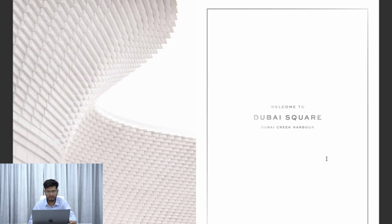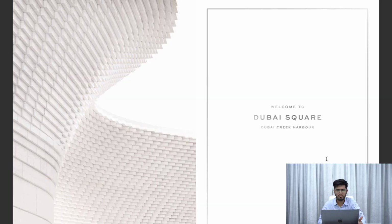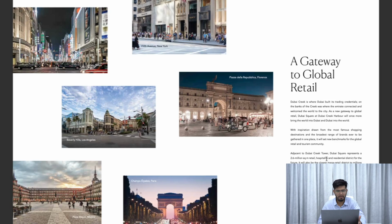Now we will talk about the Dubai Square, why it is so important. If you know about retail, you will know about Fifth Avenue in New York. You will know about Tokyo Ginza. You will know about Beverly Hills, Florence, Paris, Madrid. They are well known for shopping. Now, what they are planning is to bring all of that into Dubai.